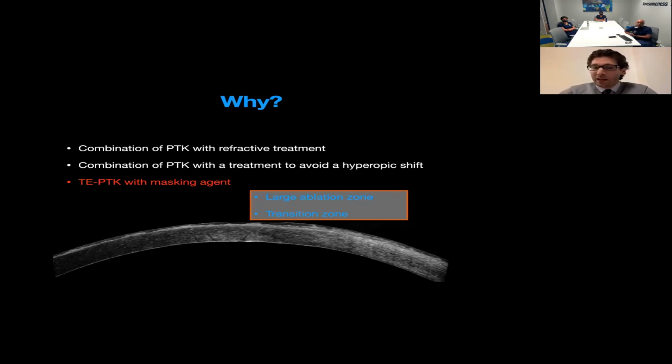Okay. There's a question here. It reads, do you do anything differently with regards to planned ablation depth and the amount of time of intraoperative mitomycin C application and the amount of steroids that you would give if you had to repeat PTK a second time for recurrent scar, fibrosis, or nodules?